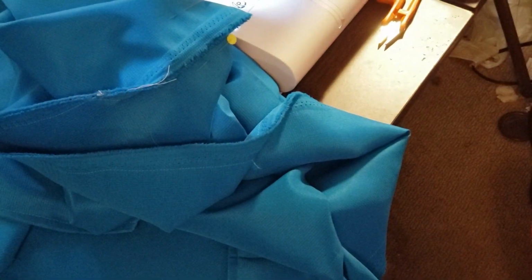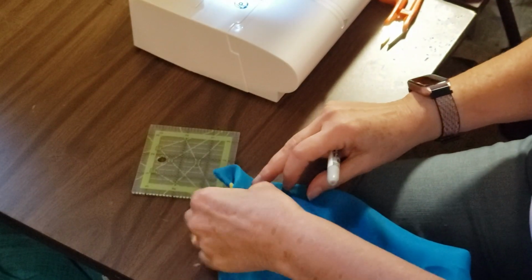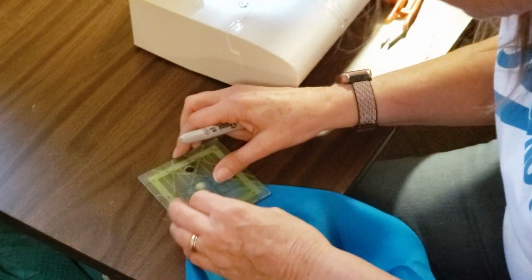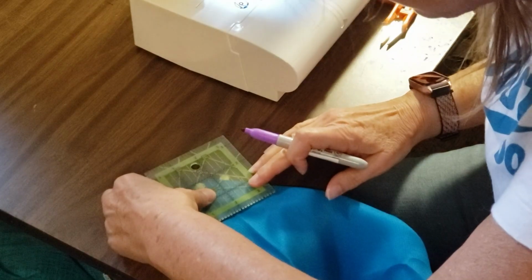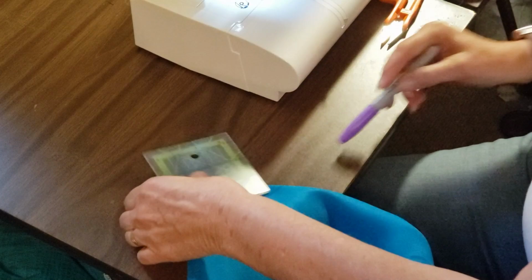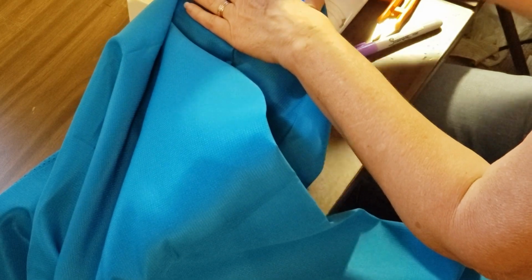Looking for a marker. I just had one the other day. Oh, the Sharpie will work. So I need this to lay flat. Put another pin in to hold that too. I'm going to go 2 inches from the corner and mark straight across, and I'm going to do these all the same way. And I am going to back tack on this part.